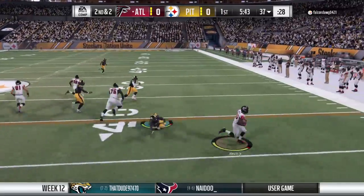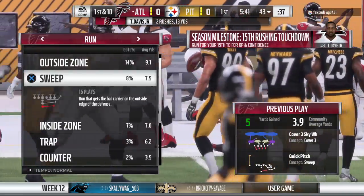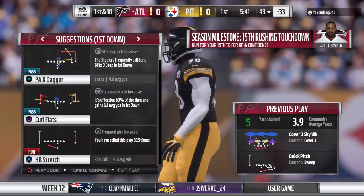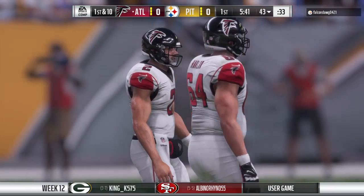Now they'll run it on the toss. And he's got some space here. 5 yards is the pickup there as that extends this drive. And after his performance last week, everybody saw it. Unbelievable. You can expect a heavy dose of him again, I think. Without a doubt. I mean, why wouldn't you?